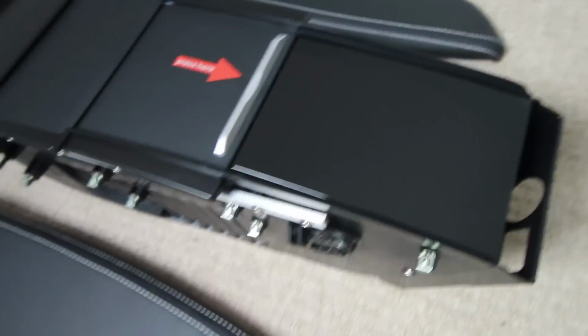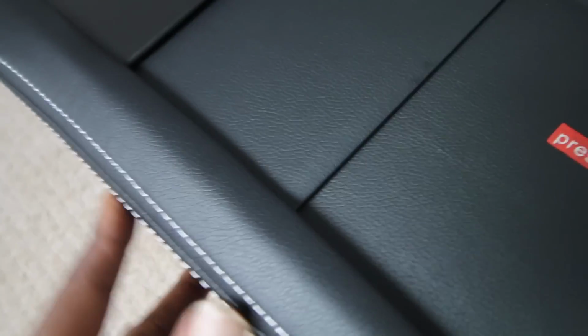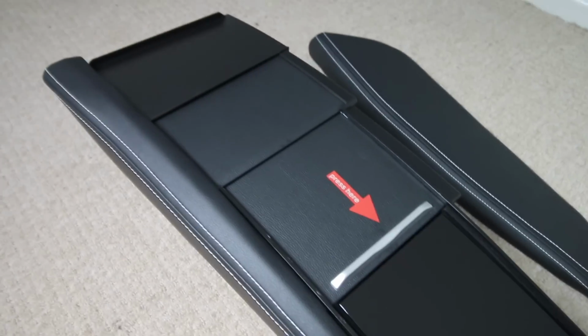So that's a piano black panel, which is great. It also comes with these little side panels which have the white stitching on them, and then these obviously bolt on the side, and that covers up very nicely this side trim, so it just looks very OEM. But let's see what it looks like in the car.